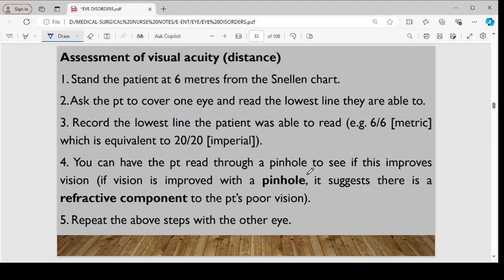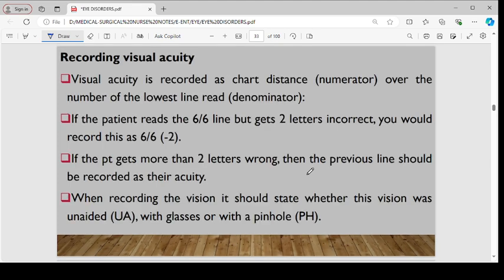You can have the patient read through a pinhole to see if this will improve the vision. And if the vision is improved through a pinhole, it suggests that this patient could be having a refractive component to the poor vision. So you have to repeat the above steps with the other eye, and you record.